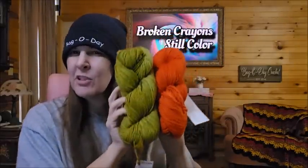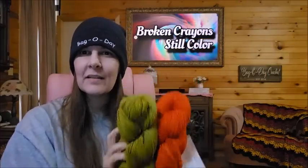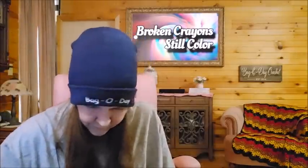Hat making material. Again, I'm just gravitating towards that 70s color. That's just me, I guess. Maybe I should have been born in the 70s. Or I was born in the 70s. Maybe I should have been born in like the late 50s or something. I don't know. Anyways, let's move on.